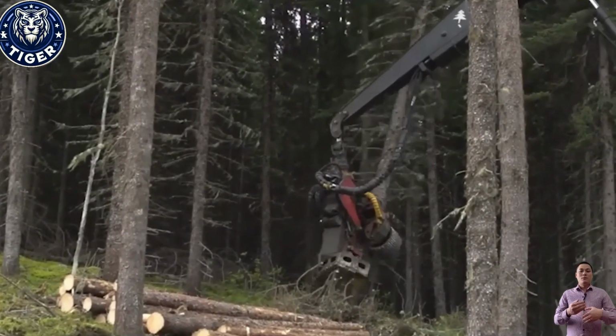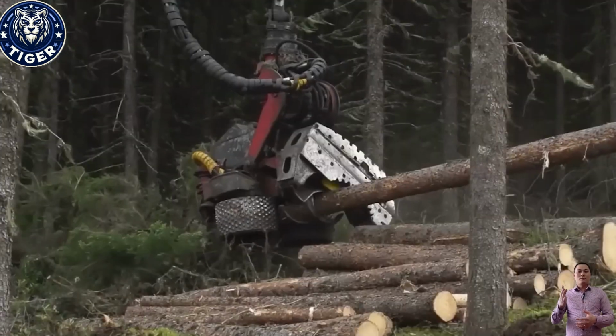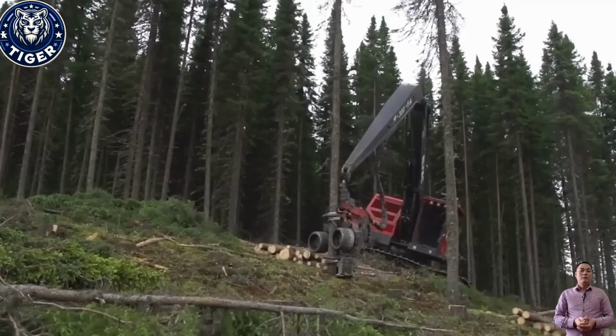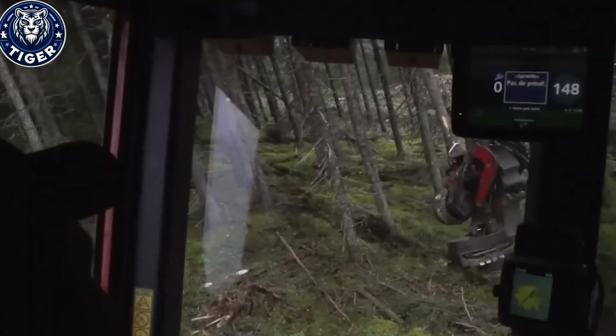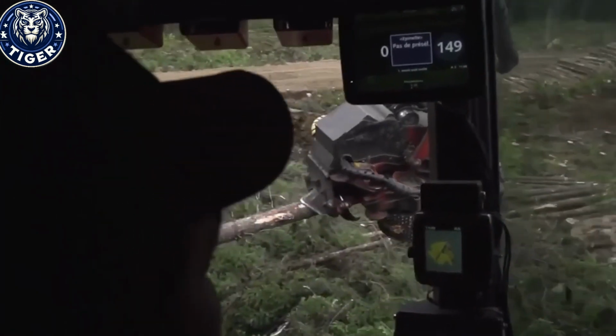Introducing the Alltech Feller Harvester 277 and LogMax 7000 XT, state-of-the-art forestry machines designed for maximum efficiency. With the ability to cut trees up to 34 inches in diameter, they are revolutionizing forestry operations with their speed and precision. These machines redefine what is possible in the realm of timber harvesting.